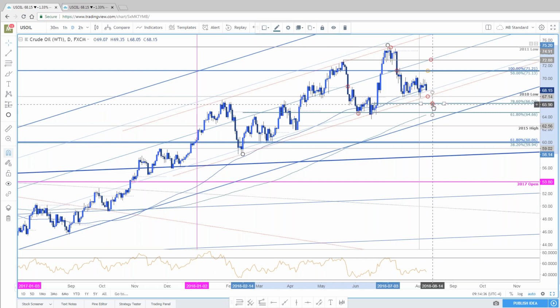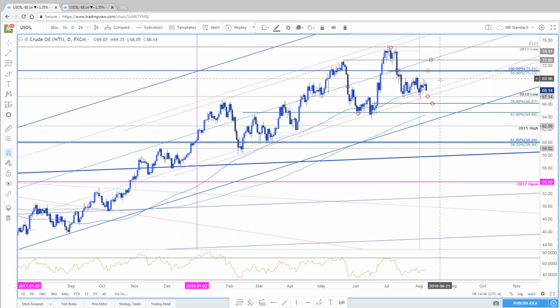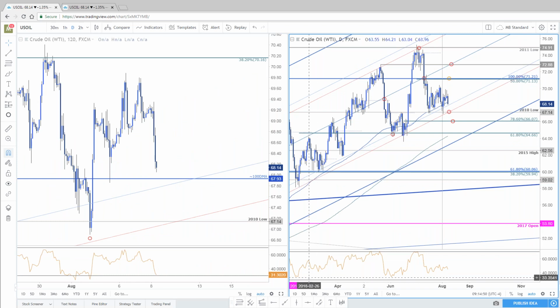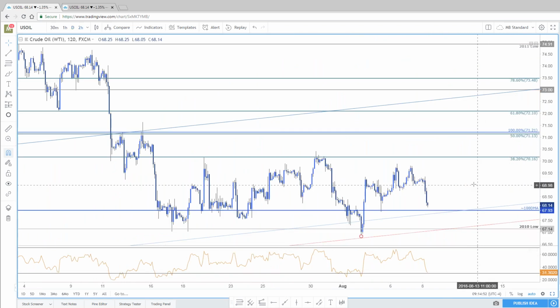I don't know if you get sub 66. Just know these two levels, okay? 67.14 and 66. For me, that's sort of the attention right now for crude prices. Okay, here's what the intraday picture looks like. Pretty weak.